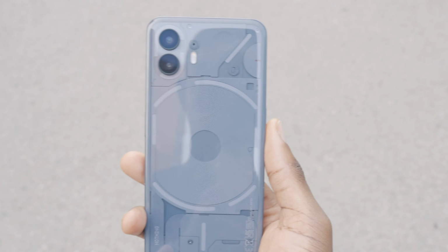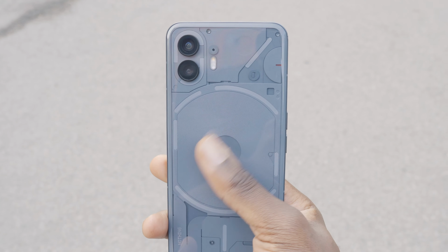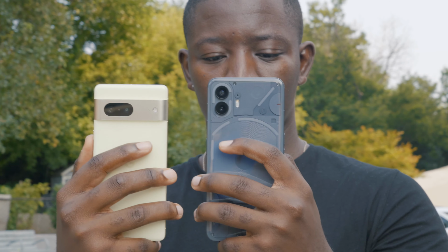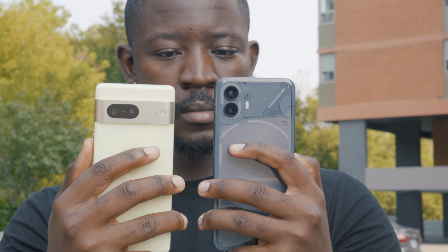The camera units are a very interesting topic. They both have dual cameras with a 50 megapixel wide-angle lens, but the Nothing Phone 2 has a 50 megapixel ultra-wide, while the Pixel is 12 megapixels. But we all know it's all about the software, and that puts the Pixel ahead.